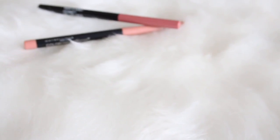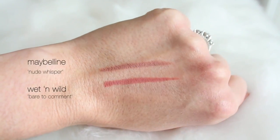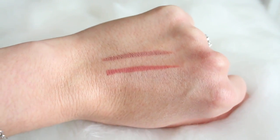And then if you want something a little more affordable, jump over to Wet n Wild. Their gel lip liners are even creamier, really amazing, long wearing, stay put, don't budge, and my favorite has been the shade Bear to Comet. It's a little bit deeper than the shade I'm wearing right now, but I really love it. It's a great everyday go-to and super creamy, and I think these are like $3.